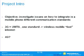So, yeah. And as I said, nowadays we have 3G, the UMTS, which is basically one standard. And this is supposed to do voice, supposed to do data. So we're supposed to be able to navigate the internet fast. Well, it's not that fast, because actually it's around 384 kilobit per second, which is not that good.